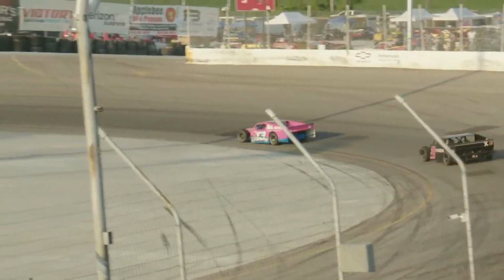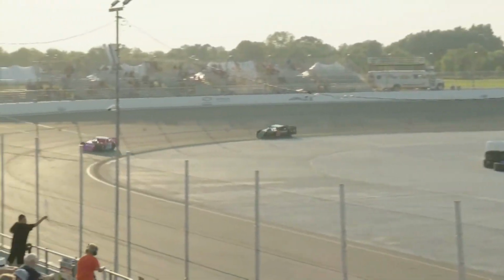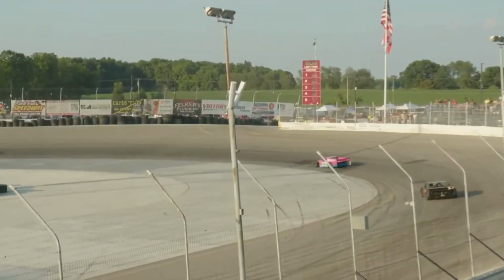But Jordan Smith has seen a lot of these drivers for the very first time here tonight. So he's got to be a little more trepidatious around the lap traffic. But he's got a bit of clear track right now as he comes to the white flag. 1 lap to go. Final lap for Jordan Smith.